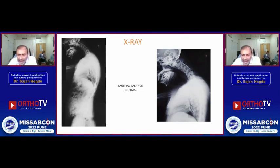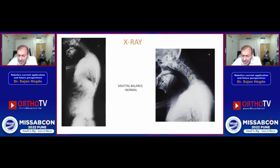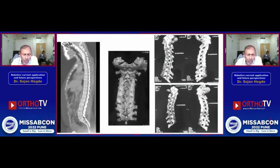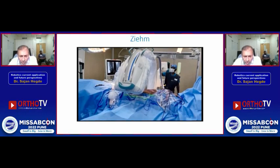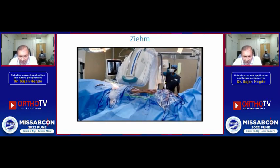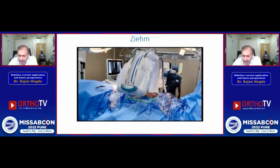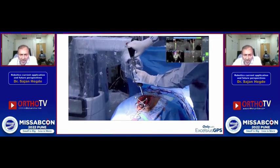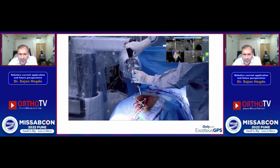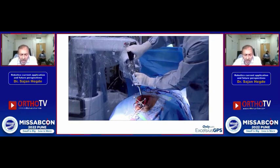So you can see here he has a very severe cervicothoracic kyphosis, as you can see in these x-rays, and the spine is fused. Now, if you had to do freehand, this would be a huge challenge, to do the freehand instrumentation and the deformity correction. So here we do an intraoperative Zeem spin after the patient has been exposed. And this spin is fed into the robot, and with real-time information, we are able to place the screws.